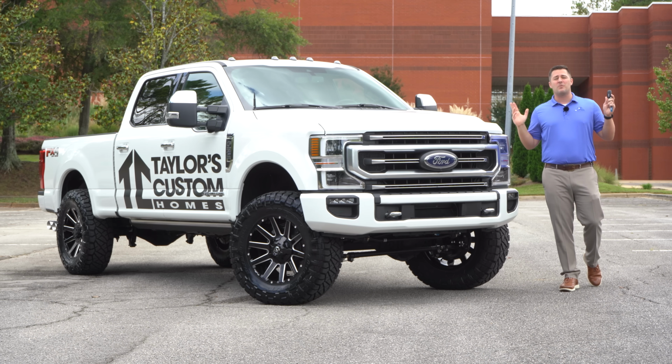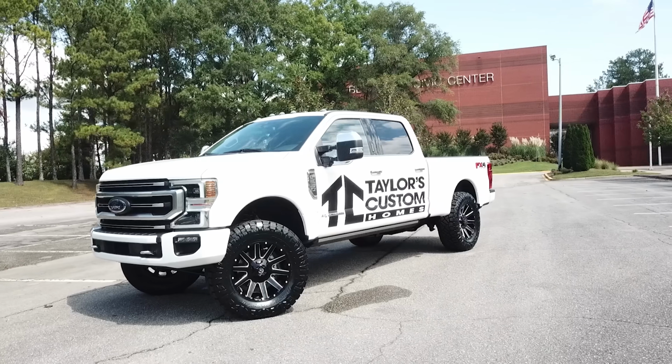And there you have it. That is our review of the new 2020 Ford F250 with the TC Customs package.